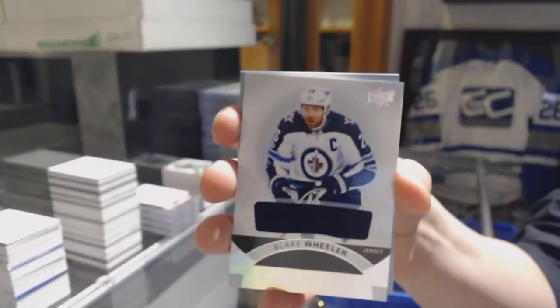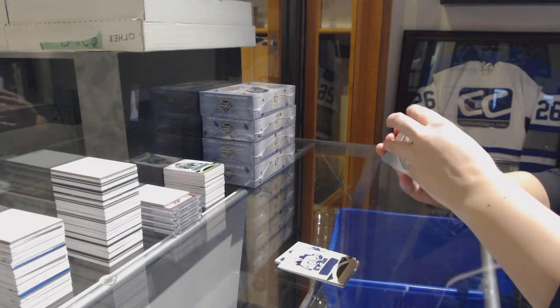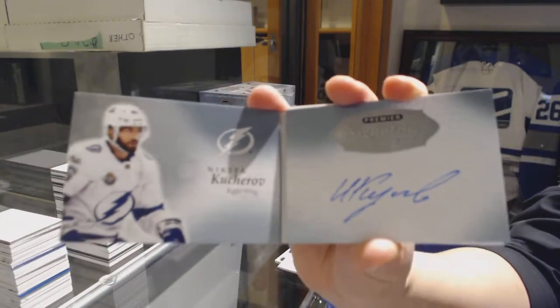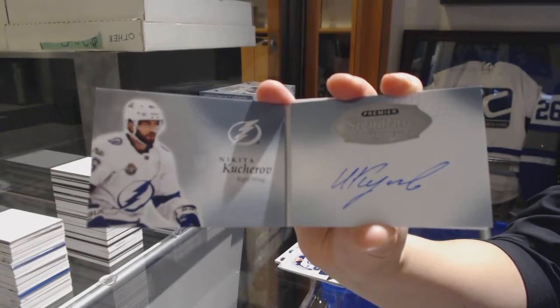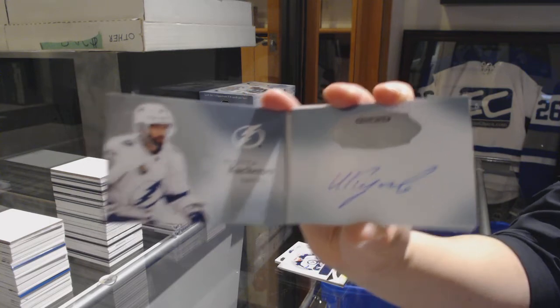Winnipeg Jets jersey of Blake Wheeler. We've got a signature booklet for the Tampa Bay Lightning, Nikita Kucherov. Nikita Kucherov booklets for the Lightning.